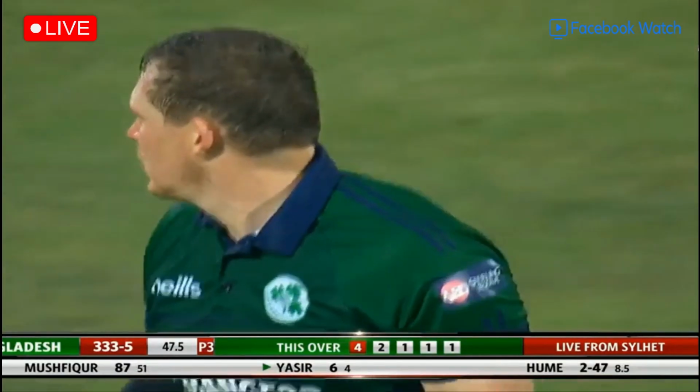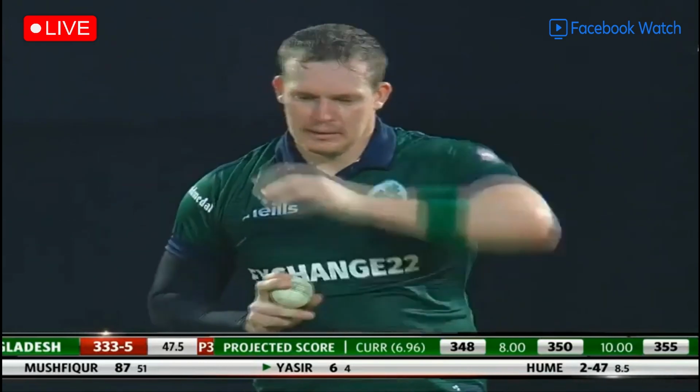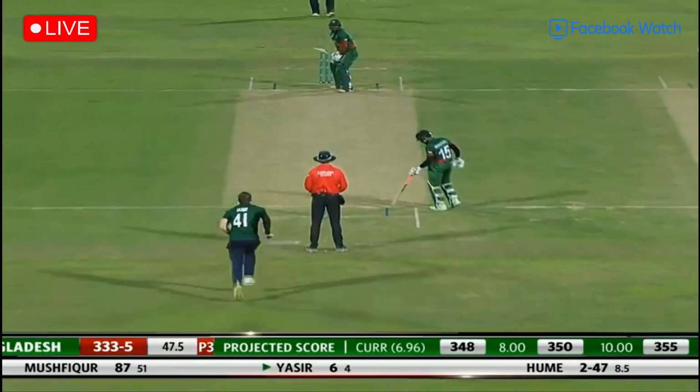You can see the idea though from him. He's trying to angle it in at middle and leg. If he misses his mark and he disappears over the leg side, fair enough. But he's trying to bowl to his field. Long on. Yes, he's got a long off on the offside, but a deep mid-wicket, deep square leg.